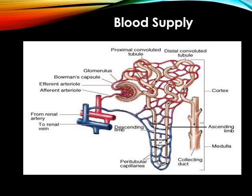The blood supply to the kidneys is about 1,200 milliliters per minute, or 25% of the total cardiac output. Blood flows from the aorta through the hilus via the renal artery. The renal artery branches into the afferent arteriole. The afferent arteriole branches into capillaries. Capillaries twirl to form the glomerulus. Capillaries reunite to form the efferent arterioles.